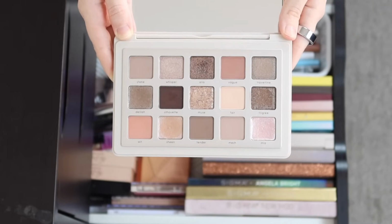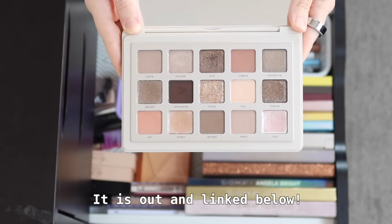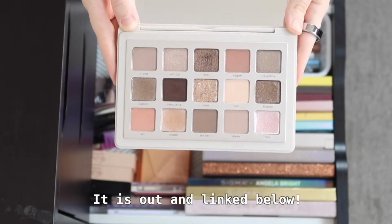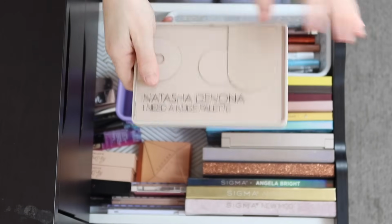Stay tuned for the 7 looks if it's not already out. If it is, I'll link it below. If not, it'll be out very soon. I do have some thoughts and some critiques on it for sure, but overall I am really loving this color story. So that is definitely going in the holiday basket.